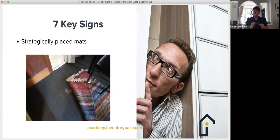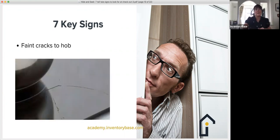And another tip is, when you've got a furnished room and the mat isn't in the place where it was originally in the picture. So we take two overall room pictures so that if anything has moved, anything's changed, anything's missing, anything's been added, it's kind of immediately obvious, because within the InventoryBase app, you can see the pictures and you can go in and have a look and go, something's wrong there. Something's moved and I don't know why it's moved. I need to have a look. So it gives you that visual prompt.